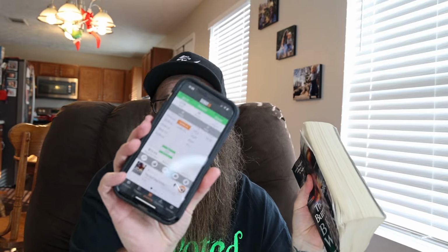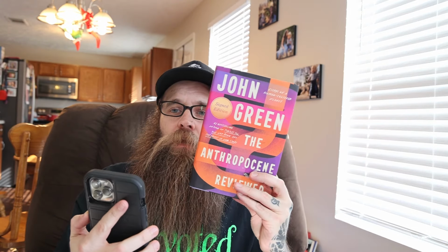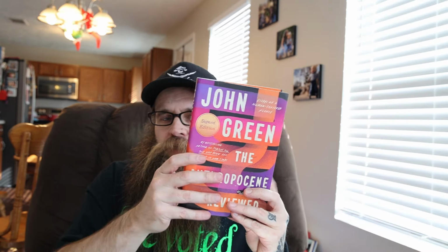This one, $18, so I'll make about $8 profit on this. Winner, not a good winner, but make about $4.64 off this one if I decide to send it in. Trying to stay above $5. This is actually in really good condition. This book right here sells about $20 on Amazon. I'll make $9.49 if I send it in, but that is just for the standard edition.